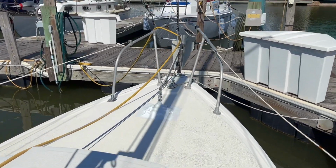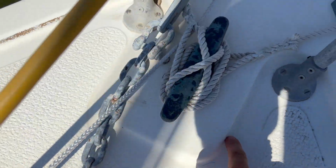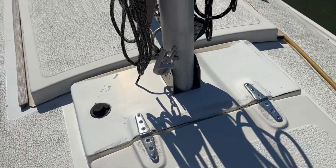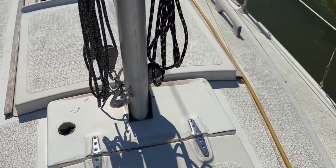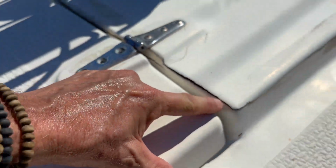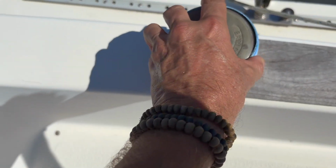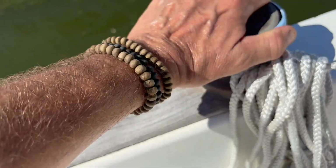This boat has a synthetic core, but it does have reinforcement of marine plywood under the mooring cleats and another spot back here under the mast base. And this is a spot that's prone to cracking, like this one right here. So you're going to want to seal that up to prevent rot. These winches are definitely ready to be taken apart, cleaned, and lubricated.